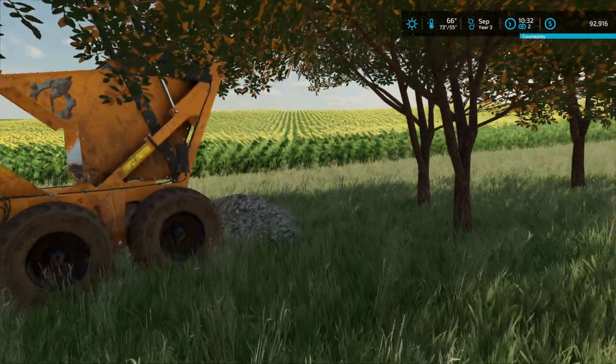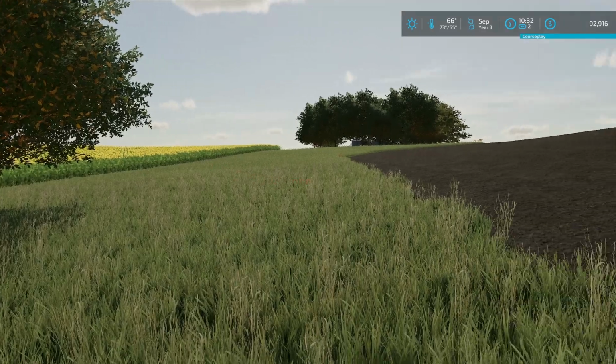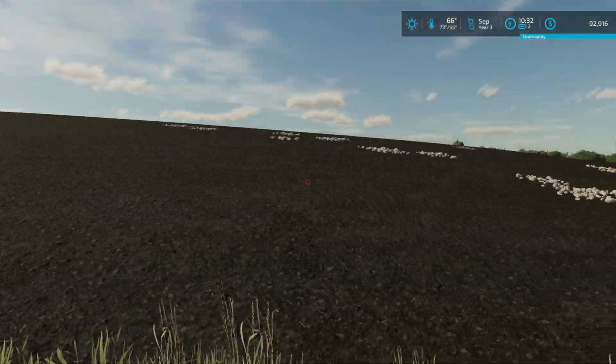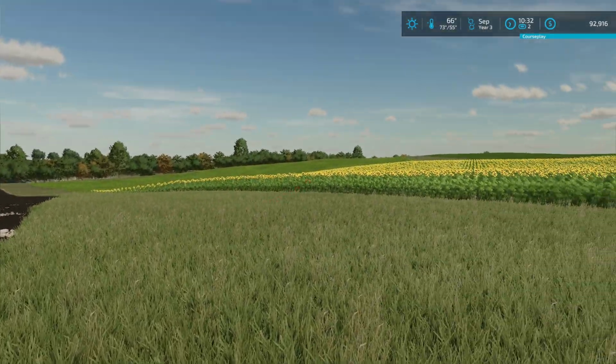Gonna dump all of the rocks here by these trees because these trees aren't going anywhere. We're gonna keep them around for quite a while to help designate between the 2 different fields, so that my workers don't get confused and go up over into here instead of being over there.